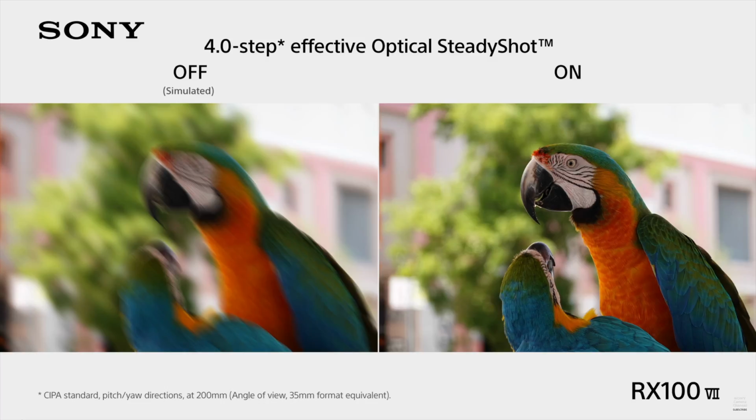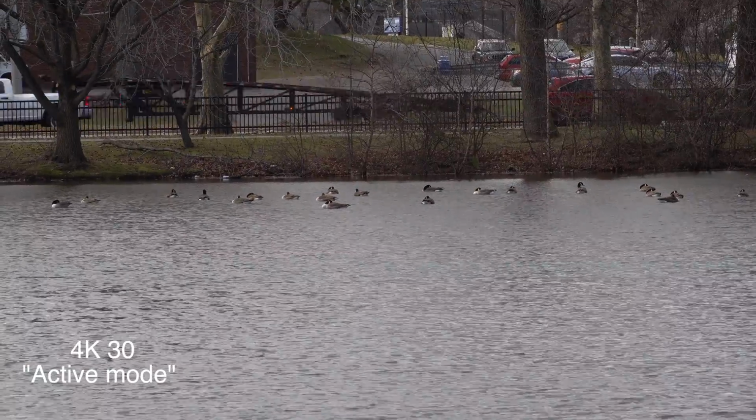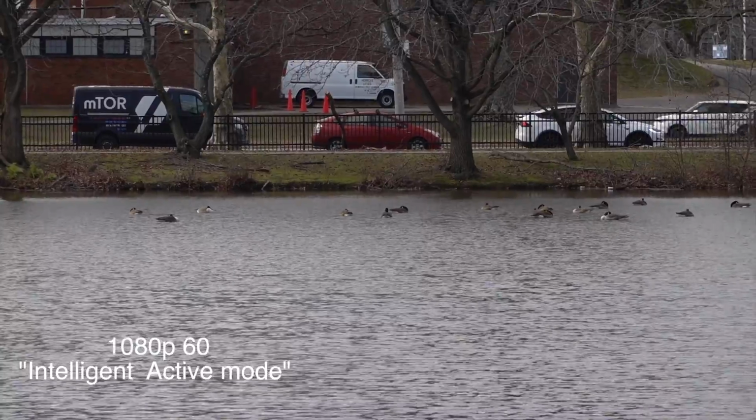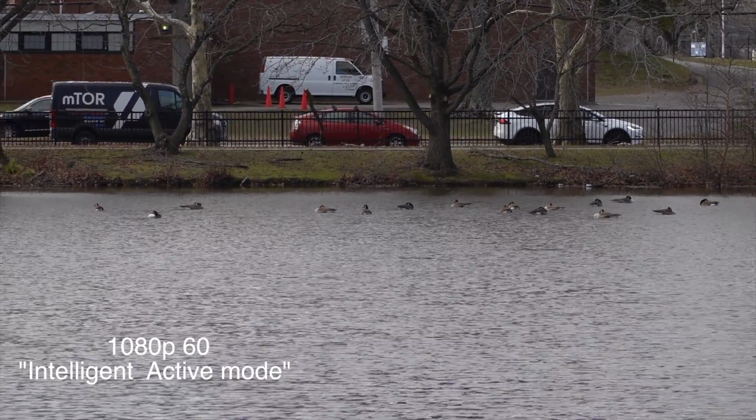Let's check the stabilization at full zoom. 4K stabilization at full zoom, 1080/60. Sorry about that wind noise, which actually brings up a good question.